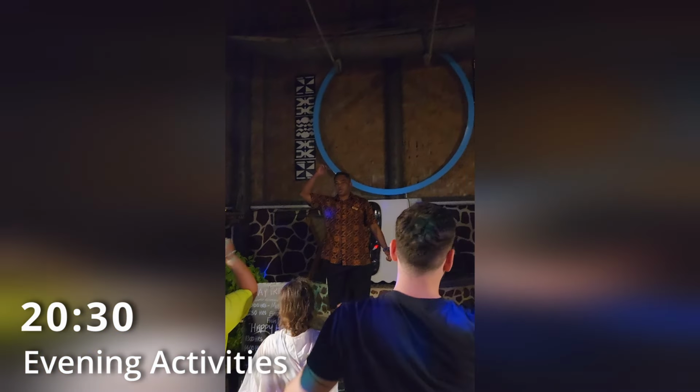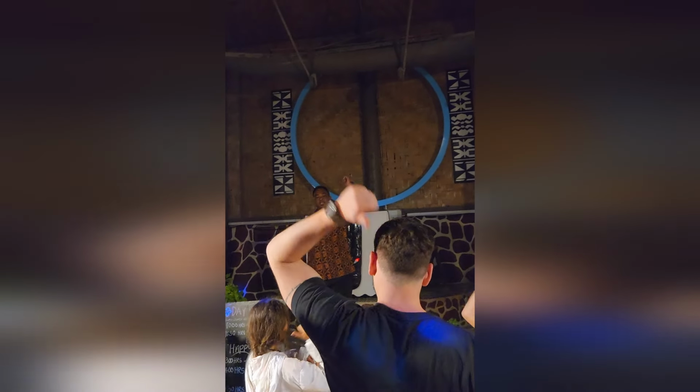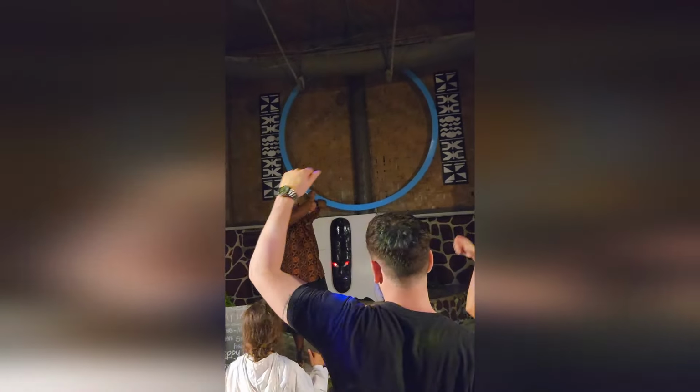Just after dinner every night, one of the staff members comes and welcomes everyone and also tells us what the activity is for the evening. Last night there was a dancing competition, and then we all also learned the Bula dance. Left, left, right, right. Left, left, right, right. Roll it to the left, roll it to the right, roll it to the left, roll it to the right.